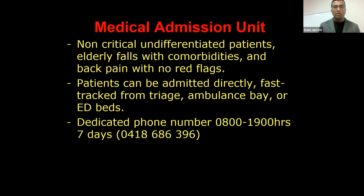It's a dedicated phone number from 8 to 6:30, 7 days a week, which can be contacted even by you guys if you're comfortable, and speak to the MAU consultant on call. And these people can be flagged at triage and sent direct from triage to MAU if there are beds.